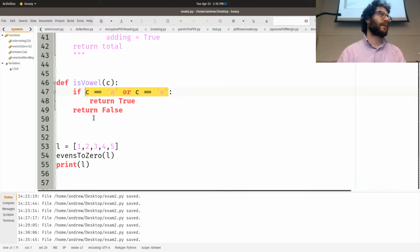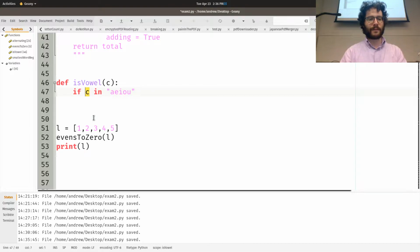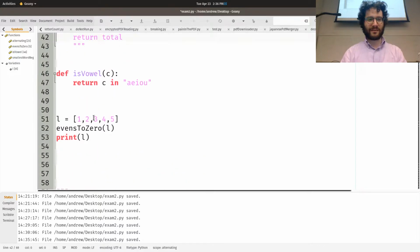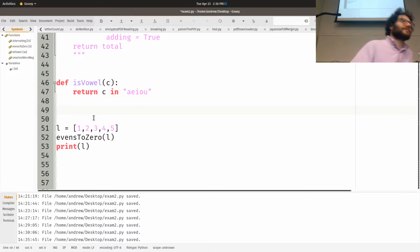Or you could use an abbreviated version and say if C is in A, E, I, O, U, return true, otherwise return false. If you put in the capitalization or left it out, it didn't really affect my grading. I was assuming everything was lowercase, so no worries there. You could also shorten that even further to return C in AEIOU, which will return true if it's in, or false if it's not, because that's a Boolean expression.